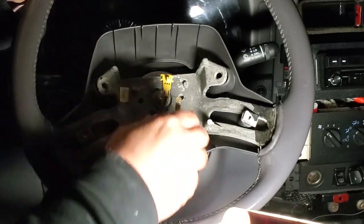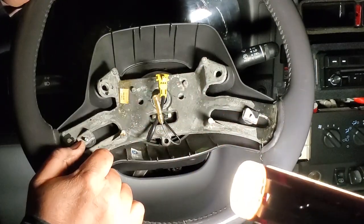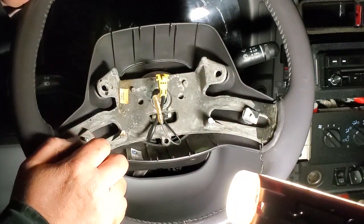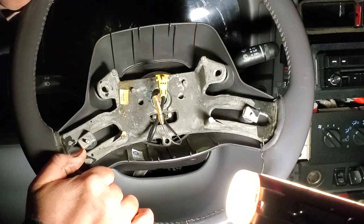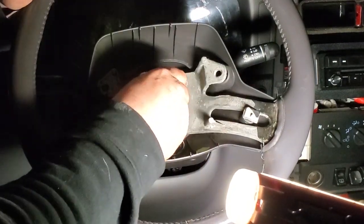So we're gonna go ahead and put this on. And if you upgrade to cruise control, you're also gonna need the buttons, the clock spring, and the vacuum actuator. That's easy stuff. We'll do that in another video sometime. All right, let's pop on this nut. We'll do the passenger airbag.